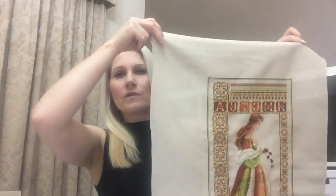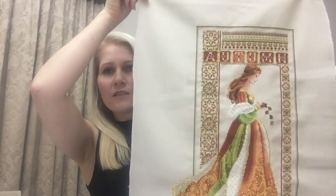Next one is a recent finish, and you've all probably seen this one as well. This is Celtic Autumn by Lavender and Lace, and this is the original chart picture there. Now, as most of you are aware, I stitched the conversion colours for this design because I felt that those colours didn't represent autumn as well as the conversion did. So this is her here, all finished.